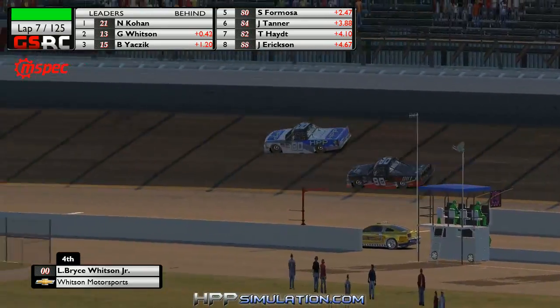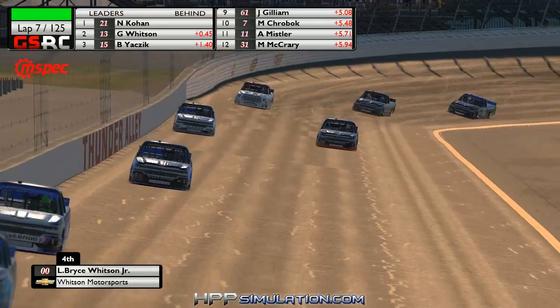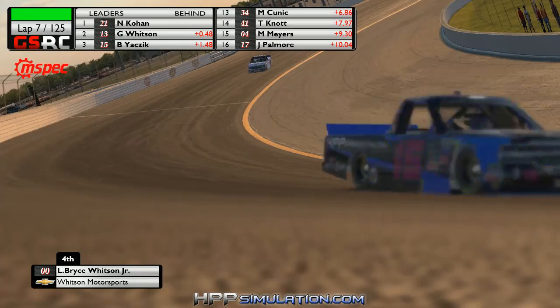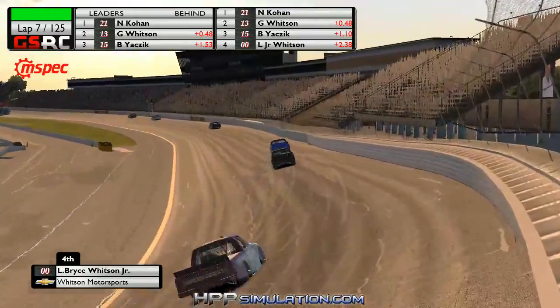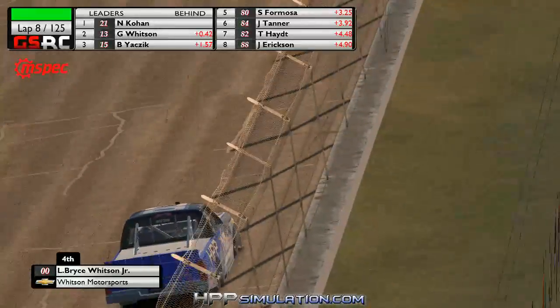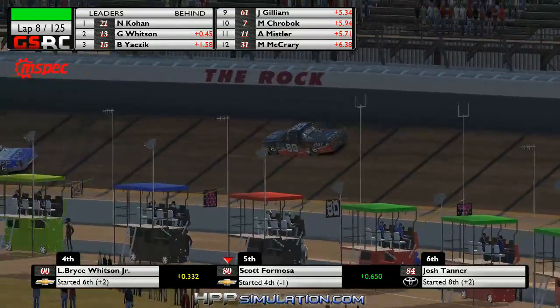Although, yeah, he shut the door on him a bit there on the entry of 1. But the reason Bryce is so far back in points is because we believe he had a power outage at the start of the Las Vegas race. Yeah, he did, but right now he's shown strong earlier in the going. He was under attack from Scott Formosa there as they came off of turn number 2. This time around, Scott Formosa actually got loose a little bit out of turn number 2 and lost some momentum to Bryce Whitson. But so far, he is keeping tabs with him.